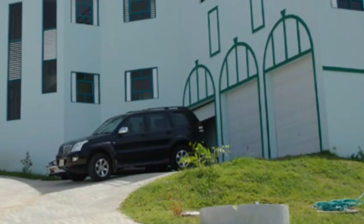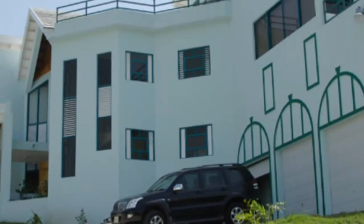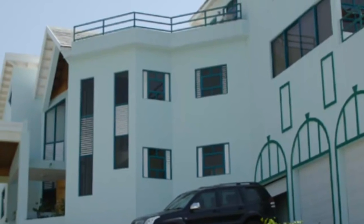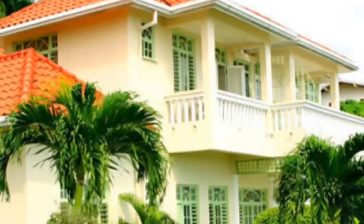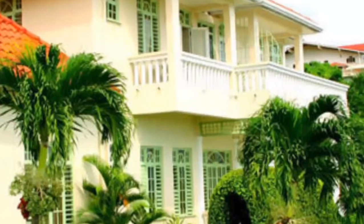Then you have Millsborough, in proximity to Jack's Hill. Not only is it a great location in Kingston, but it also has some great views. You have Stony Hill, a very popular one, with breathtaking views and US$1 million plus homes. Stony Hill is definitely a neighborhood anyone from around the world would aspire to be in.